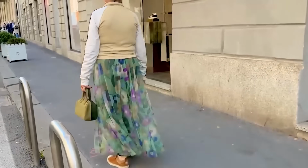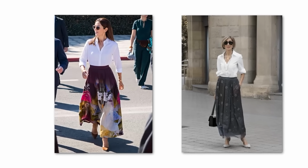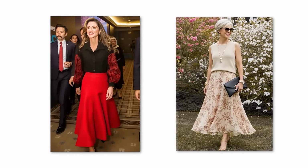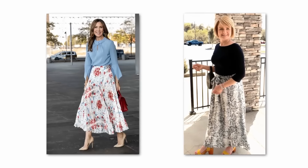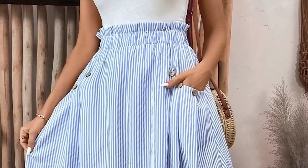A well-fitted maxi skirt that nips in at your natural waist and skims your hips can make you look taller, more proportioned, and incredibly sophisticated. It's the difference between looking elegant and looking like you've given up on dressing well. When done right, a maxi becomes your most versatile piece. Ready for the next surprise?